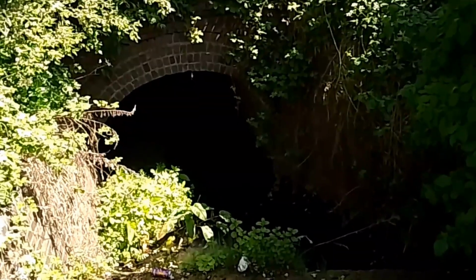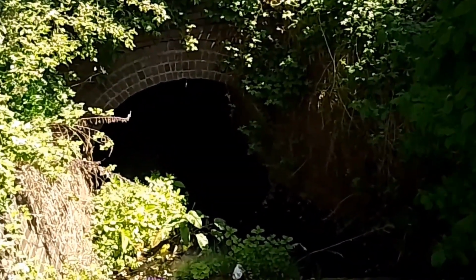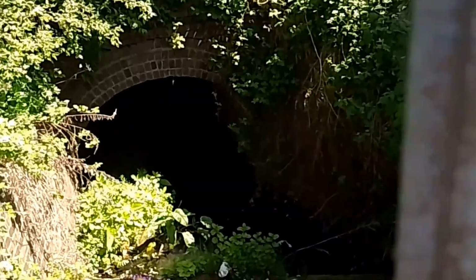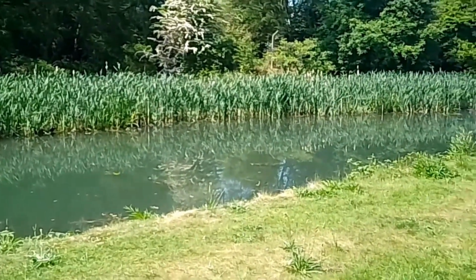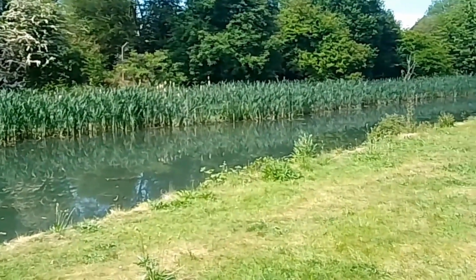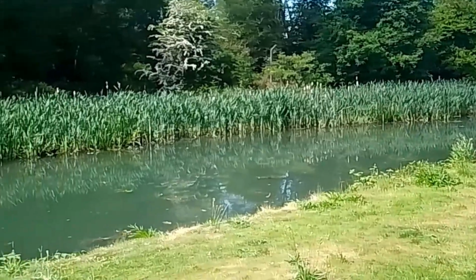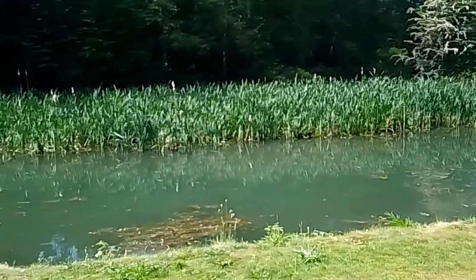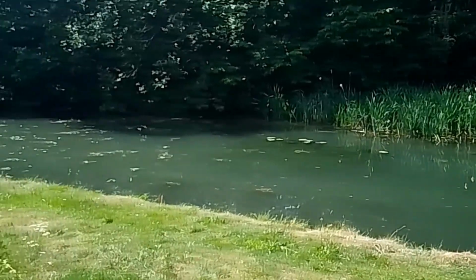Tunnel. Think of how long that's been there. Everything's in full blue, mate. Look. I always tell Coy when the cut goes that colour. All the gnats on the cut.